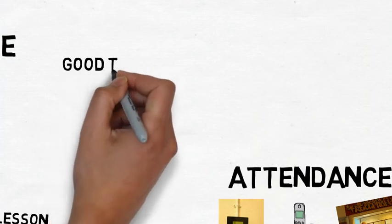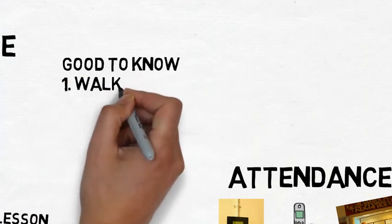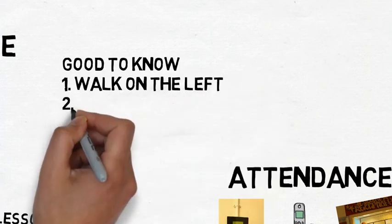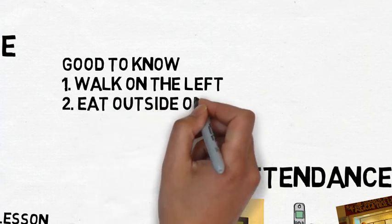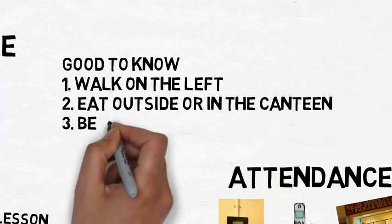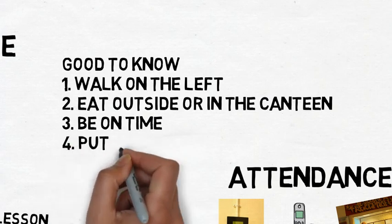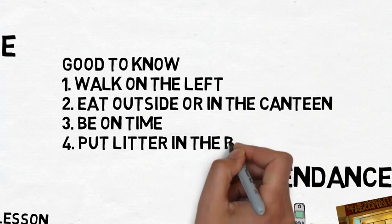Finally, these things are good to know. Number 1, walk on the left-hand side of the corridor. Number 2, do not eat inside buildings. You can only eat outside or in the canteen. Number 3, towards the end of break and lunch, go to where your next lesson is so you're not late. Number 4, make sure all litter goes in the bin. Number 5, before school and prior to period 5, make sure you thumbprint.